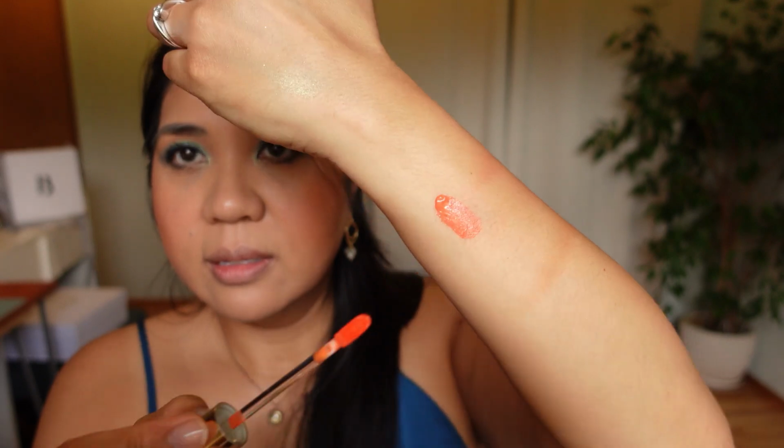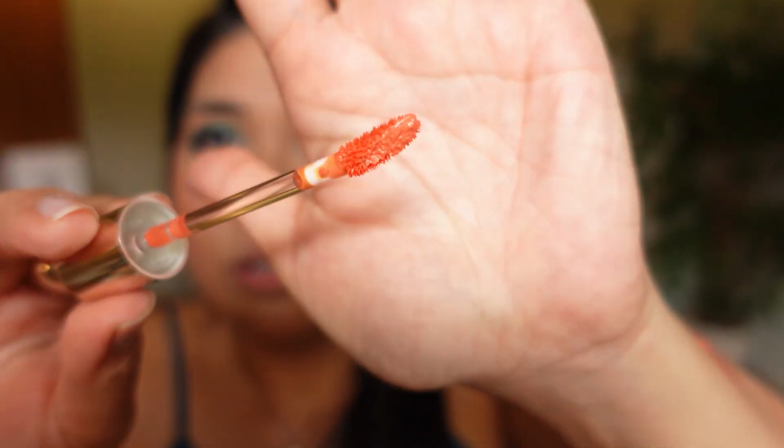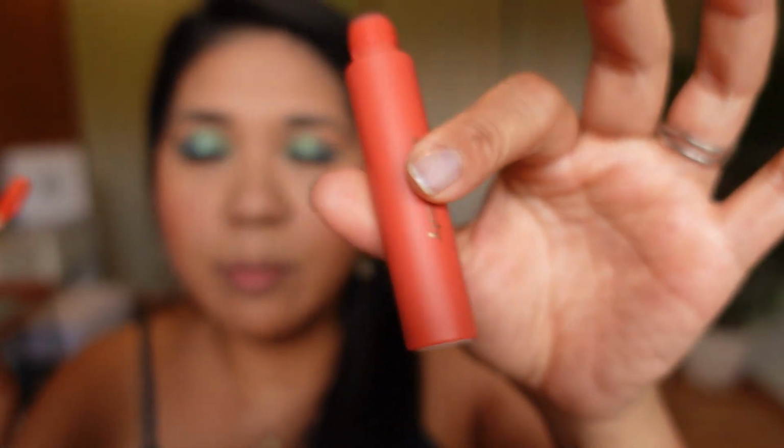So this is the color Joy. Right, and then this is what it's looking like. So what I'll do is I'll put one layer on and then two, and then I'll kind of blot it down so you can see what it might look like as a stain. Okay, so this is one application. That's what the doe foot looks like. It's very in line with the packaging of the lip pinch blushes, the liquid ones. Okay, it's like a really thin lip oil, but very pigmented. That's really pretty. Ooh, that's nice.